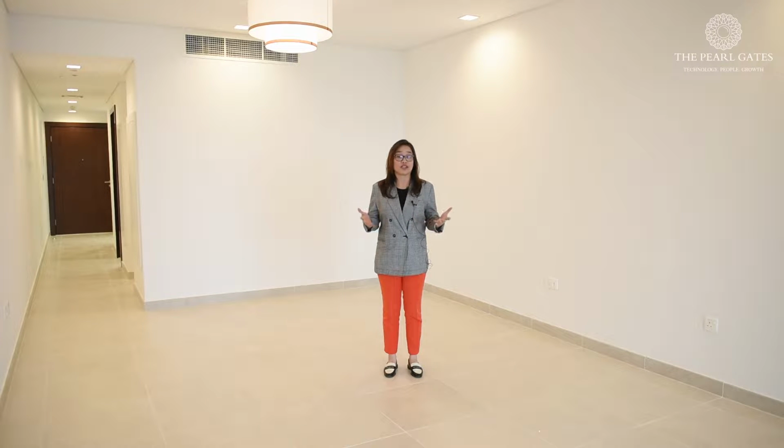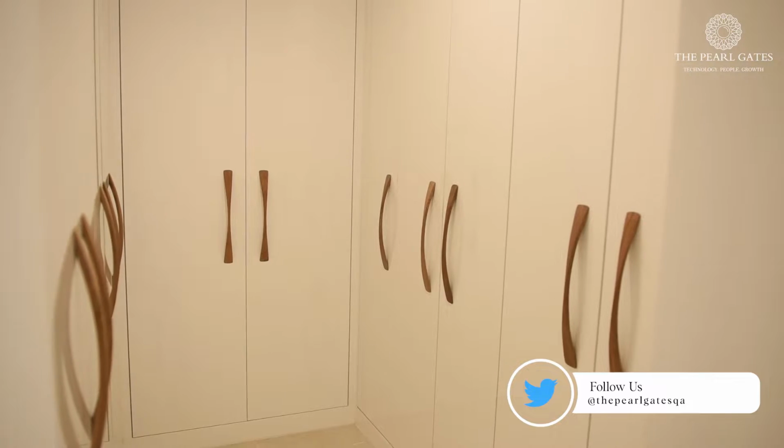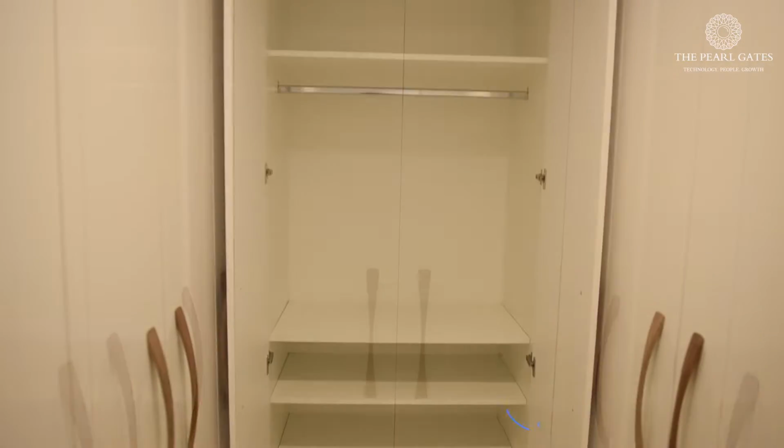Since the studio is 85 square meters, you have a lot of space for a three-seater sofa, your dining table, and also a queen-size bed for you to wake up to this fantastic view of the sea. It also has a walk-in wardrobe and a bathroom with a standing shower.